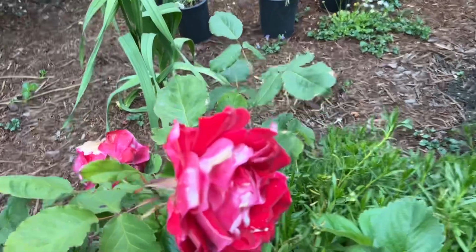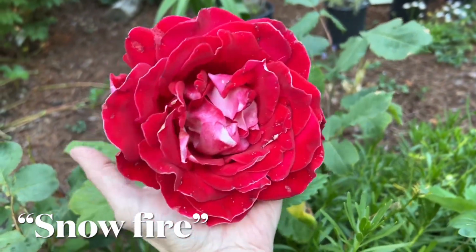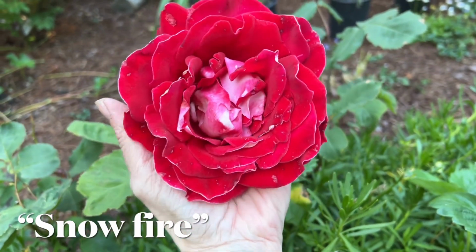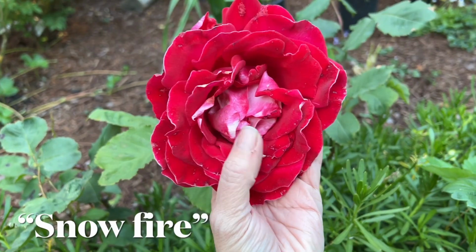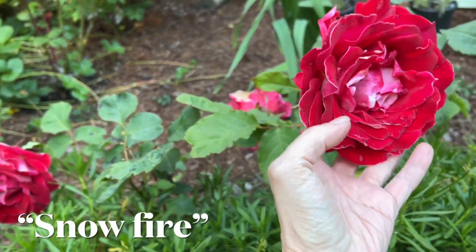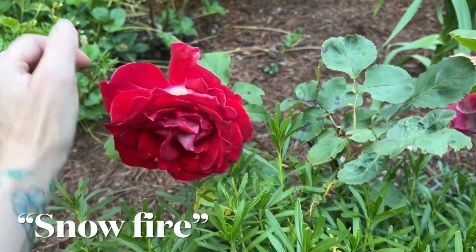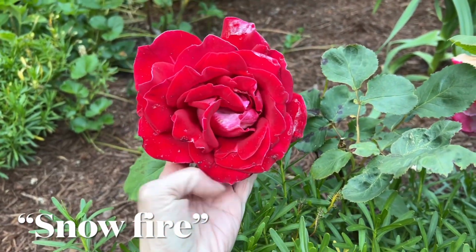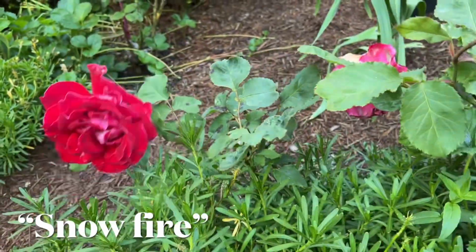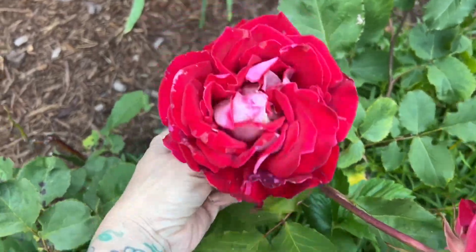And then we have this one. Look how huge the heads of these are. They're absolutely beautiful. I love the velvet texture. They're so pretty. And I love how they're kind of white on the back. Just gives it like a little extra dimension. So gorgeous. We had another one. This is the first one. It's just about done.